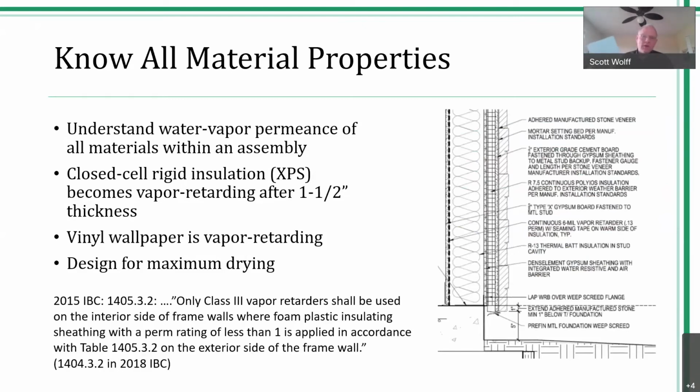When we use closed cell rigid insulation, the pink and the blue XPS type of insulation, extruded polystyrene, generally when we get to 1.5 inches, frankly probably 1.25 inches or greater, but typically 1.5 inches, this material becomes vapor retarding, i.e. becomes a quote vapor barrier. What's important about this is if we specify rigid insulation that in essence becomes a quote vapor barrier, everything from that point inward must be frankly vapor diffuse open.